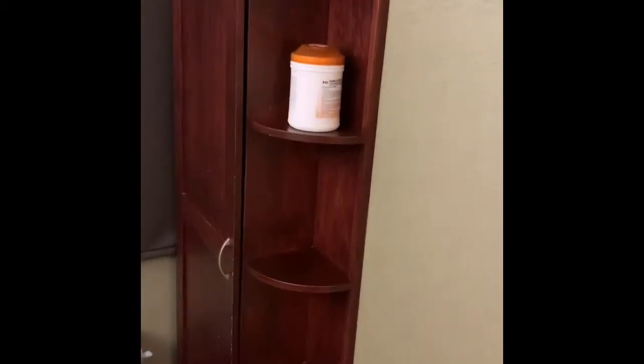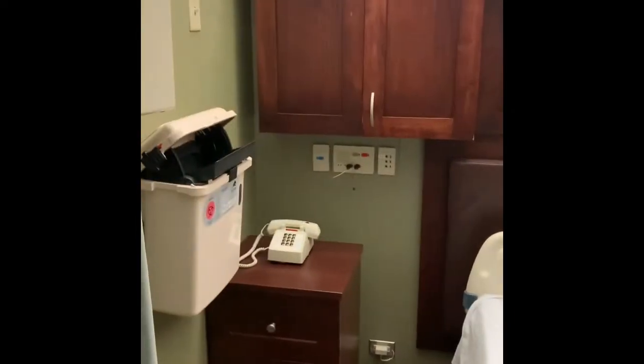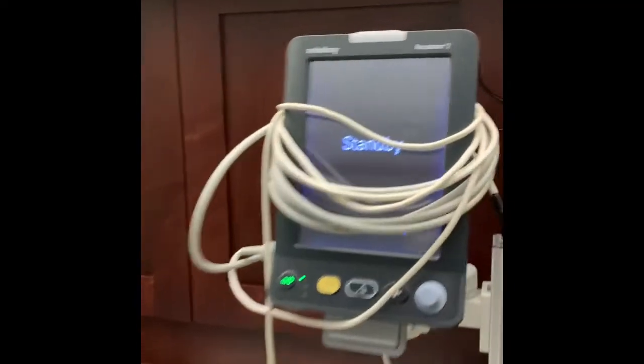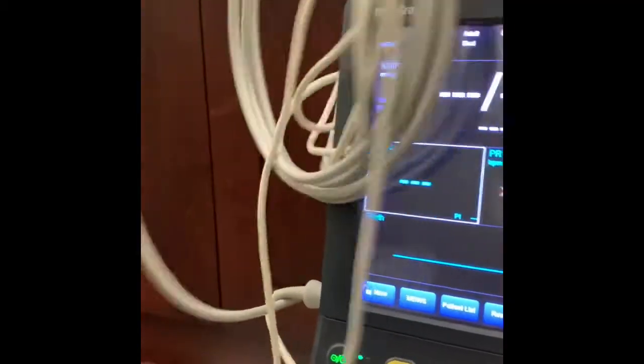Get the TV, a little closet over there. This is one of our smallest rooms. This room is super small, but normally it's a bit bigger. We could fit a table, a couch. Bathroom, shower. Here's our monitor, and we would take their blood pressure, their pulse ox here.